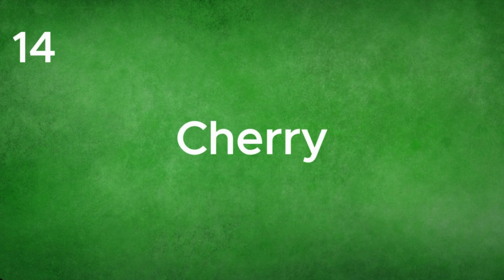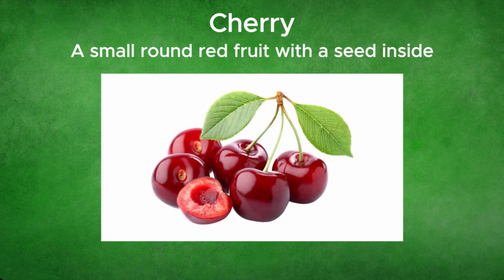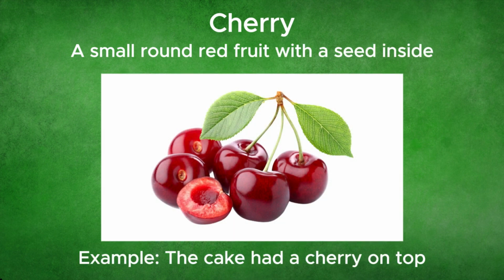Cherry. A small round red fruit with a seed inside. Example: the cake had a cherry on top.